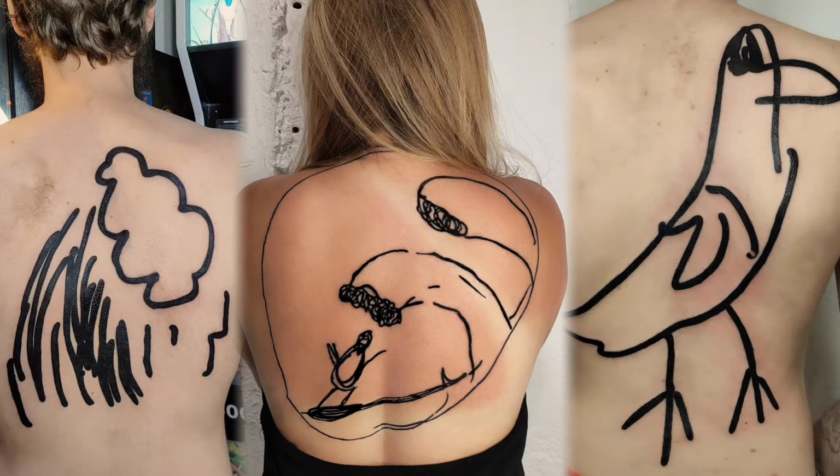I will say this, I do like seeing these type of tattoos where somebody gets kind of a kid's drawing tattooed on them. I just don't like how big they went in terms of the size. I think it would have looked a lot better and been perceived a lot better by the public if they went smaller, maybe on the forearm. But again, not my body, not my choice, so it doesn't really matter.